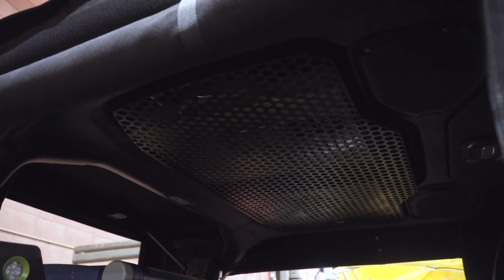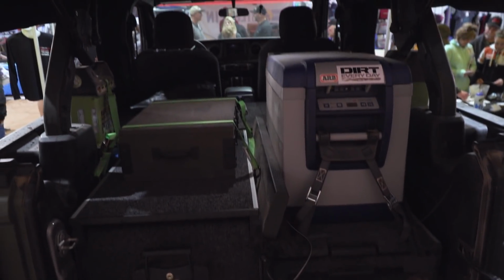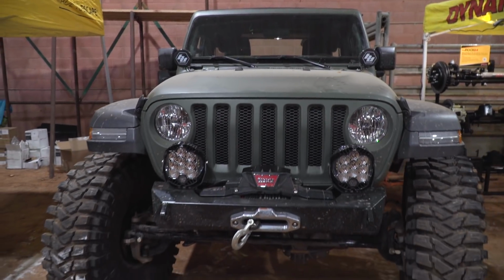Even has some solar panels up top here designed to charge these dual batteries that will run your ARB fridge. So this thing is built from top to bottom, inside and out. One of the coolest builds, and one of those builds that I was really excited to see in person when we got here to EJS.